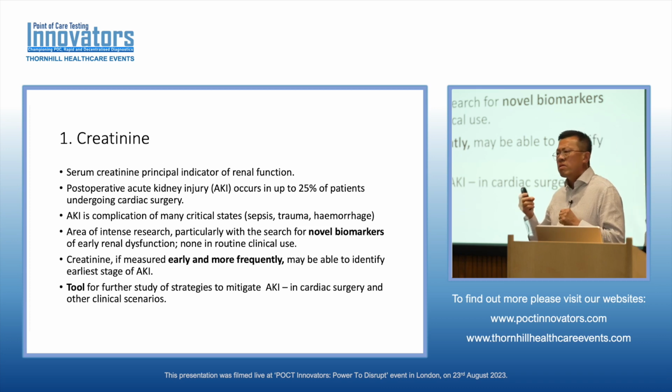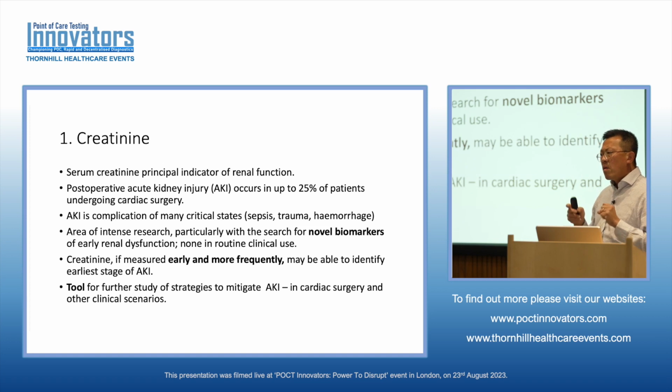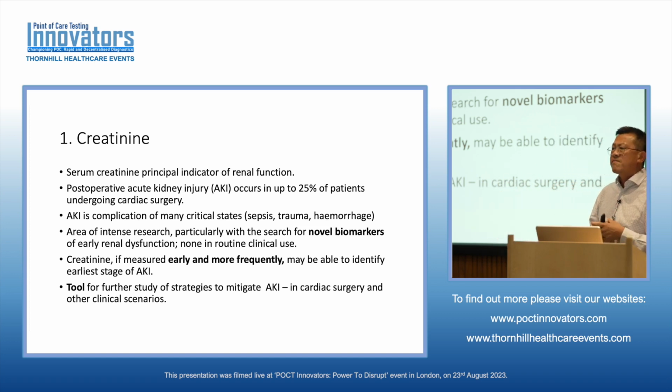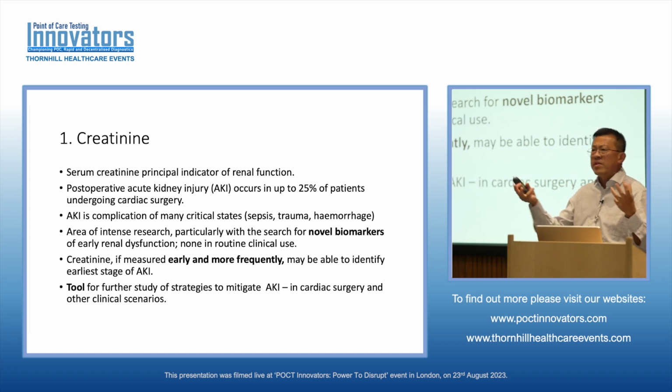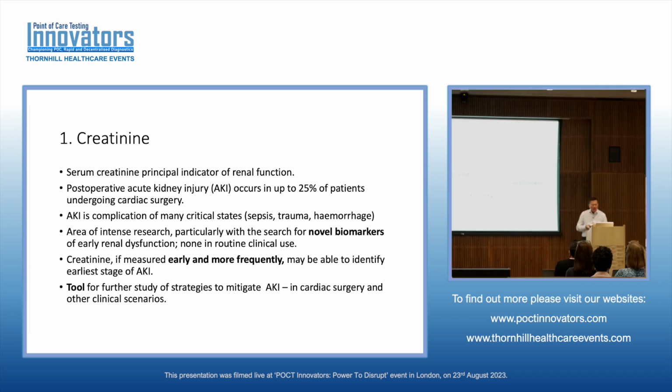The area where the research is very intense is looking at novel biomarkers of AKI. These are interesting, but totally inaccessible to most of us because these are not tests that you can request from the laboratory, in most places, unless you are actively doing research in that area. And so while that's very good, we are far, far away from getting these novel markers as a point of care, let alone in the laboratory as a routine test, let alone as a point of care test in the ICU.